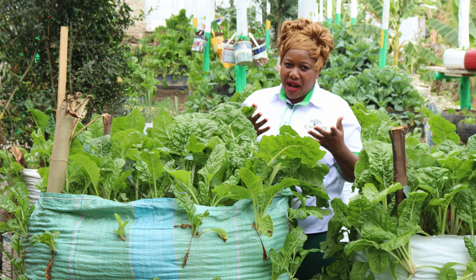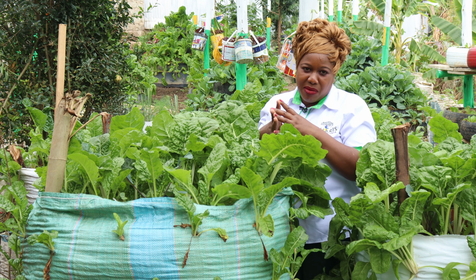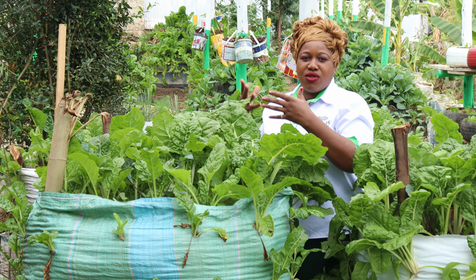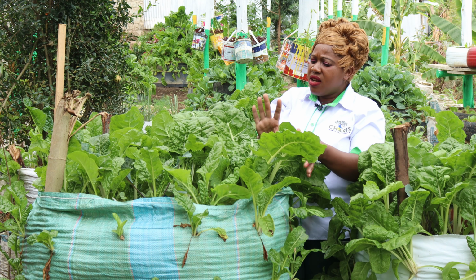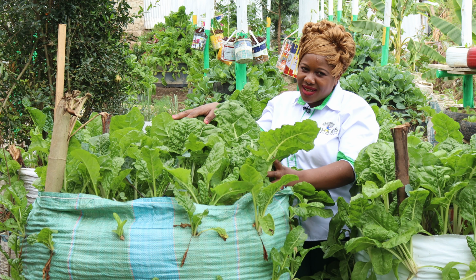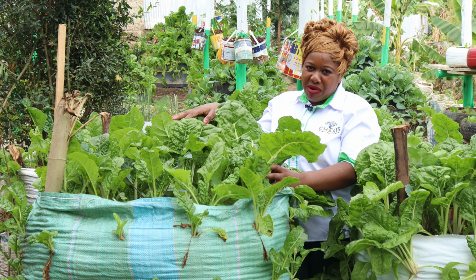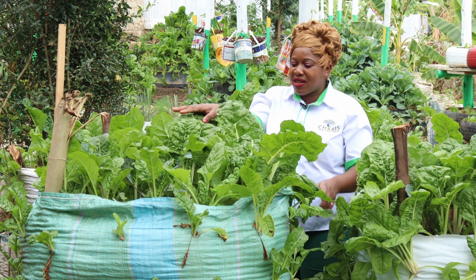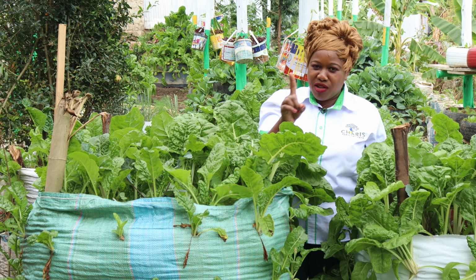I'm trying to see some mats whereby we can supply the family of 6 with the vegetables, and then after sustaining ourselves, we can go to the market. Some small calculations. This bag, which has 150 plants, can give us a lot, about 2,000, which I believe we will also harvest twice a week. And my math comes to 4,000 Kenya shillings for this one bag in 1 week.